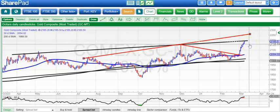Upside valid while we hold above the old December resistance around 2,160. So hopefully with that old resistance will come new support on any pullback.